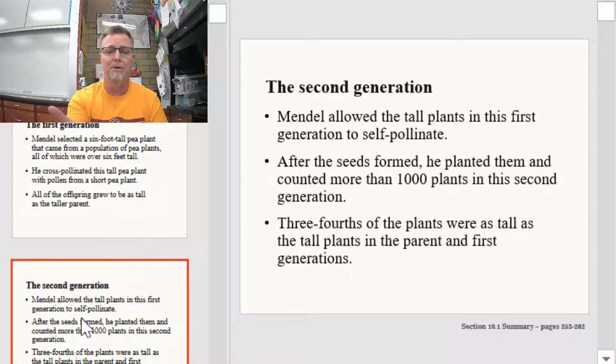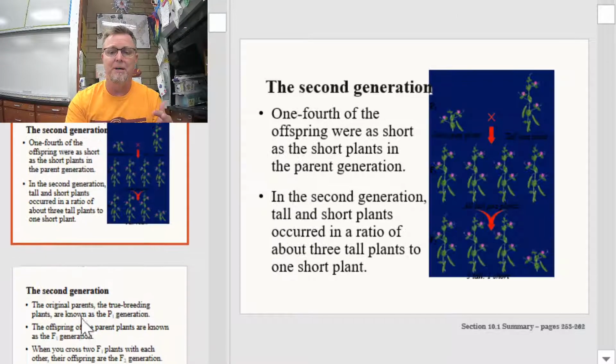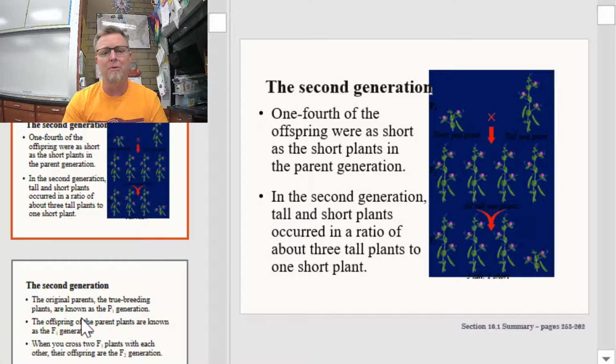Well, dude, look what he got. After the seeds formed, he planted them. He counted more than 1,000 plants in the second generation. 3/4 of the plants were as tall as the tall plants in the parent first generation, but 1/4 were short. What's up with that? Where did those come from?